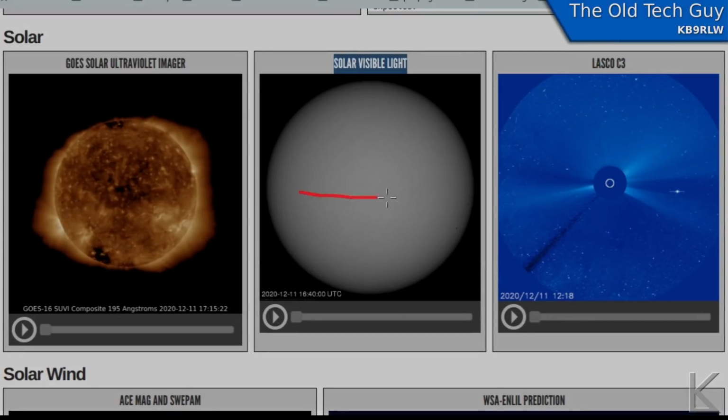The sun is rotating in this direction on this graphic. So if you see something over here like sunspots, they're rotating into our visible disk and will be aiming towards us soon. And of course, if anything is out here in this central region, then it's casting energy towards the Earth. So that can be helpful, just glancing at this to see what's going on.